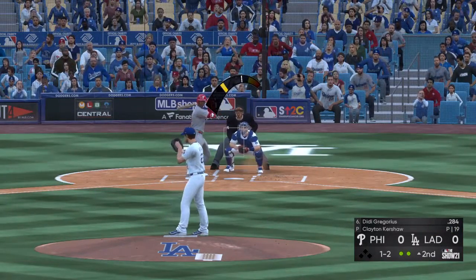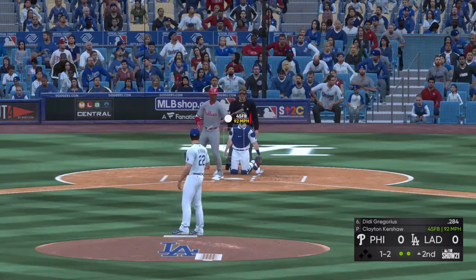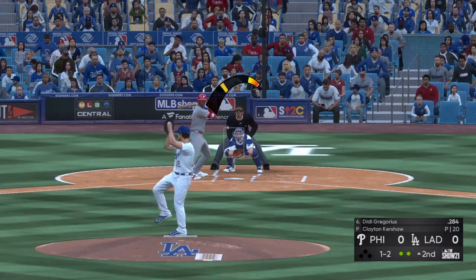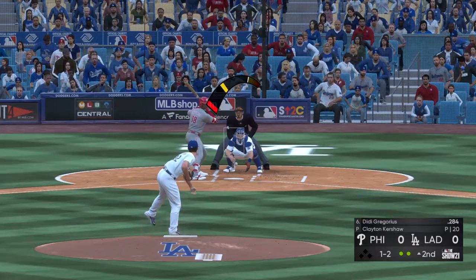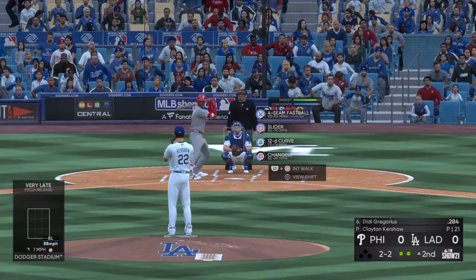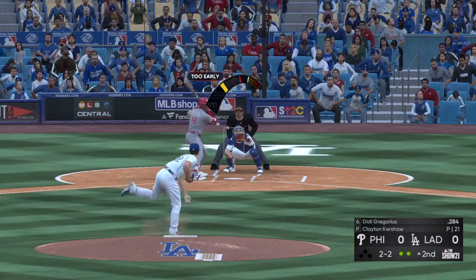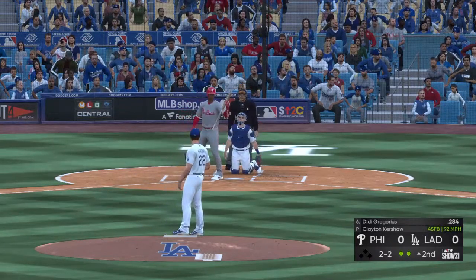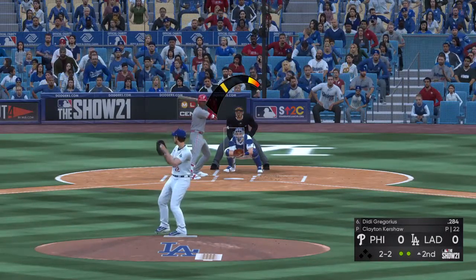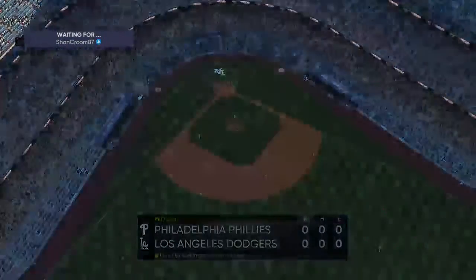This offense just doesn't look like they came to play today. Ugly swing after ugly swing. Just needs to be a better approach across the board. Now another 1-2. Got to a count of 2-2. Still looking for our first hit in the ball game. The slider freezes him at the plate. A called third.